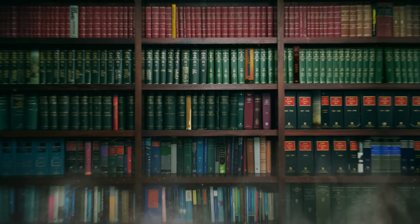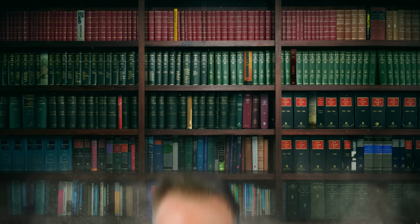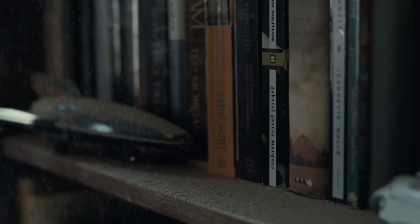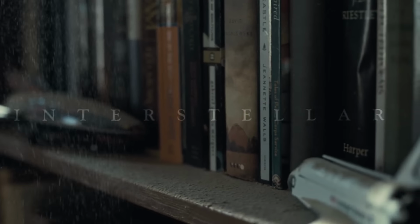But the answers are all there in Murph's bookcase, a visual framework in which all the details and Easter eggs of this movie really come alive. So after some sepia-toned studio title cards, Nolan's opening shot is literally this dusty bookcase. The dust floats in a line due to the gravitational anomaly used by Cooper to reconnect with Murph.